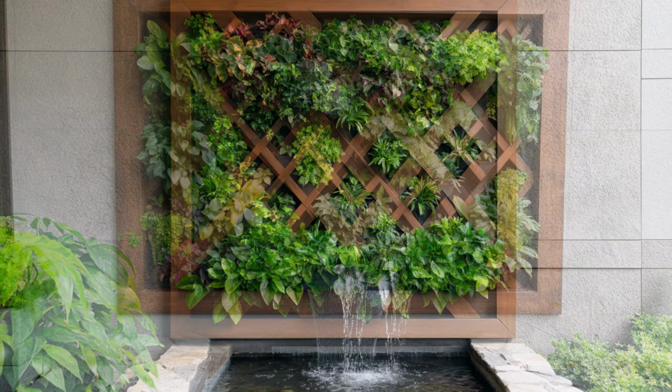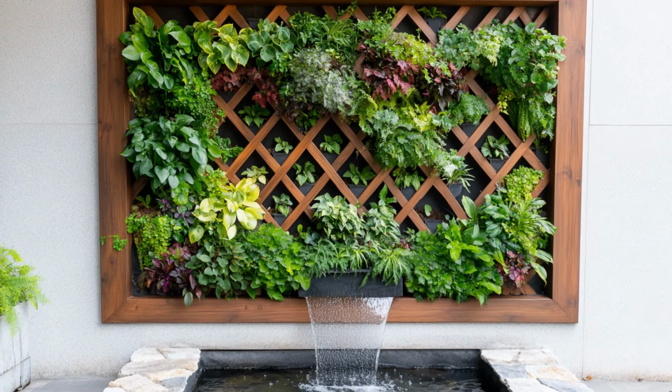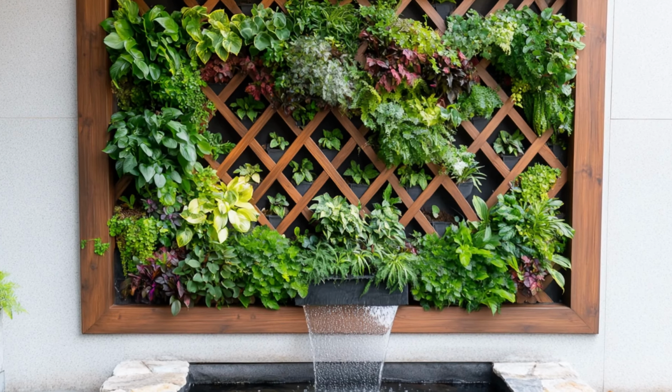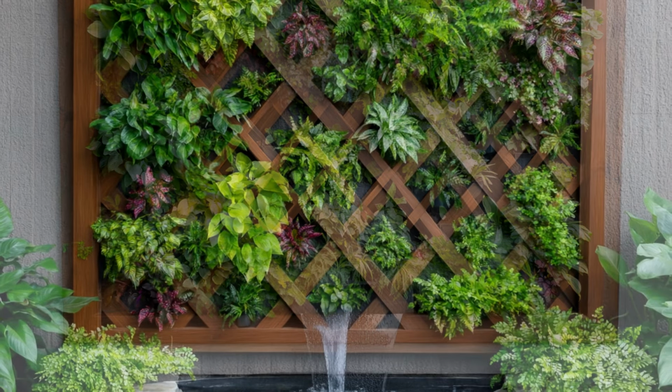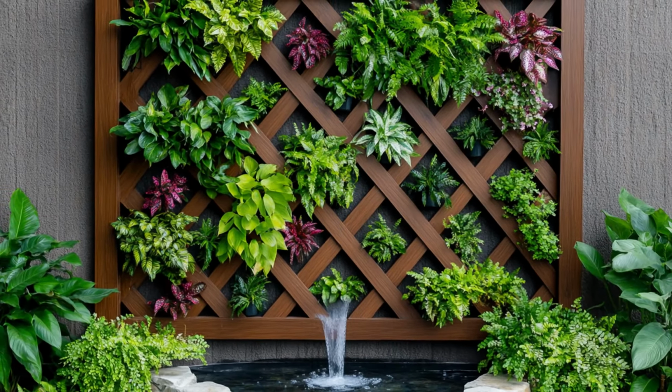butterflies. A small water feature beneath the vertical structure adds movement and sound, contributing to the tranquil atmosphere. The combination of wood, green foliage, and flowing water strikes a harmonious balance that instantly soothes the senses and makes the backyard feel like a secret garden retreat.